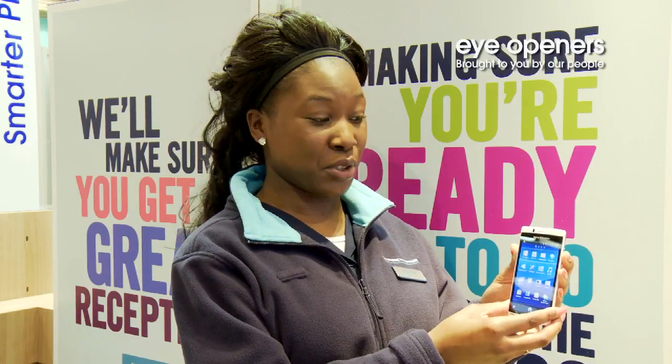So that's really quick, so you can upload your Facebook pictures from your phone to your Facebook account in seconds. And you can also watch your favourite YouTube videos, which will load very, very fast.